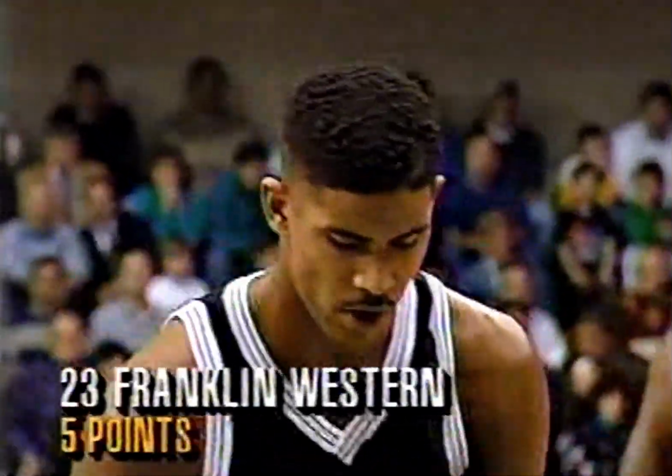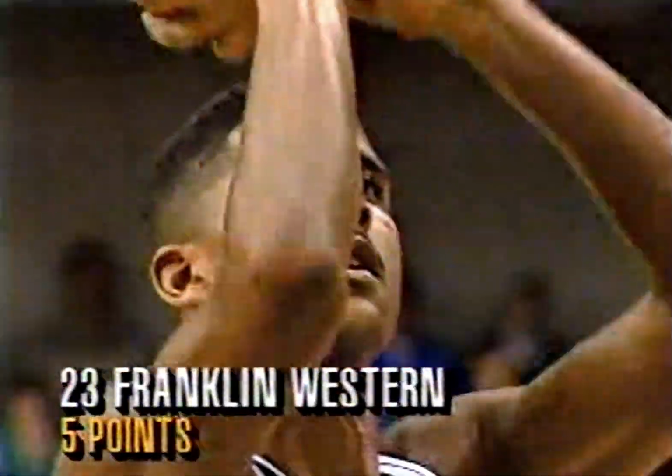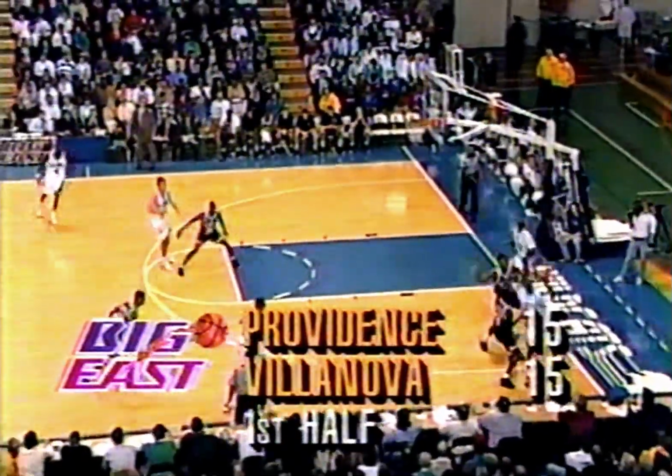The thing I like about him is he doesn't force it. He lets the shot come to him. He gets around the basket for some offensive rebounds, and he's got a nice touch, able to finish. Here's some pressure now by Providence. It's like a 1-2-1-1 full court press with some traps. Haynes got in the corner and got out of the trap.